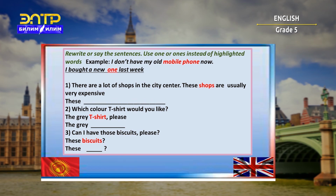Let's start to check. There are a lot of shops in the city center. These shops are usually very expensive. These ones are usually very expensive. Which color t-shirt would you like? The gray t-shirt, please. The gray one, please. Can I have those biscuits, please? These biscuits. These ones?